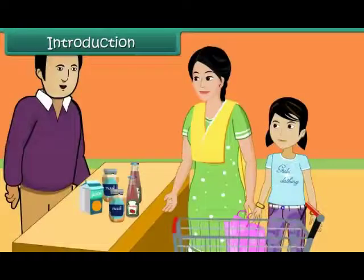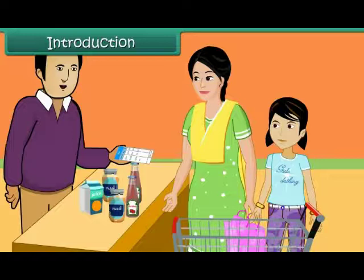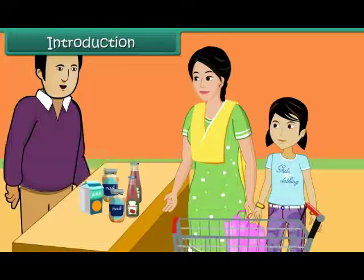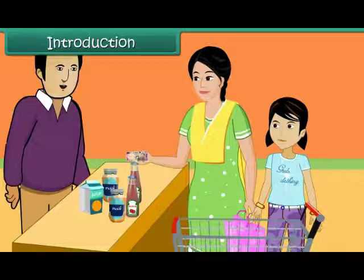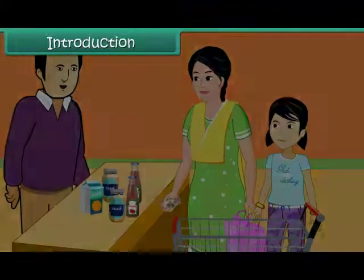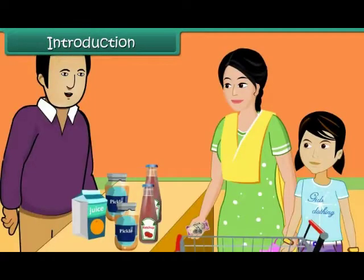The grocer delivers the monthly provisions and hands over a bill of 248 rupees to Saina's mother. Saina's mother totals the bill quickly and pays 300 rupees to the grocer. The grocer returns 52 rupees immediately. Saina wonders how adults add and subtract large numbers so fast. In this lesson, you will learn to add and subtract 2- and 3-digit numbers.